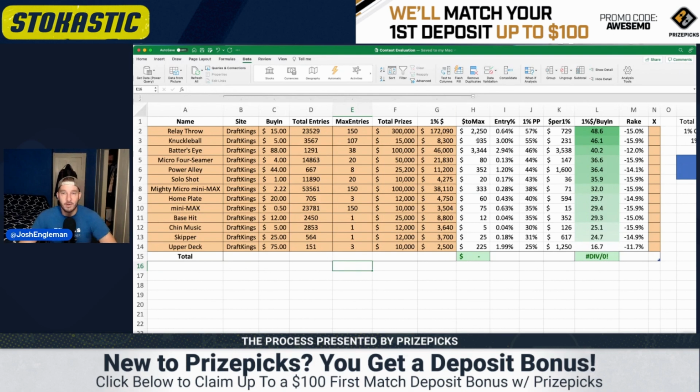You know, I have $535 to get into this each day, but that is not the point of what we're doing here. Batter's eye, standard issue contest. What we want to talk about today are two things, the micro four-seamer and the mighty micro mini-max. So let's do that right now.